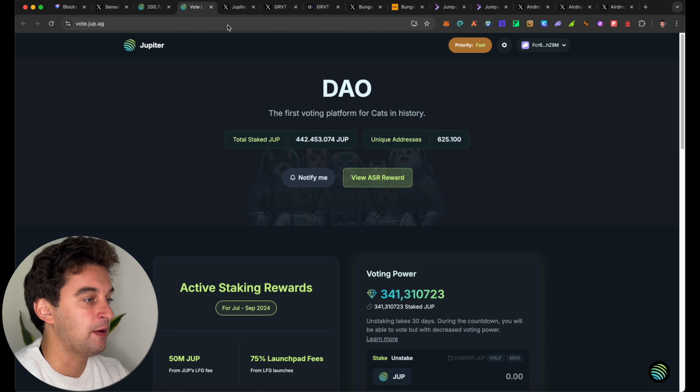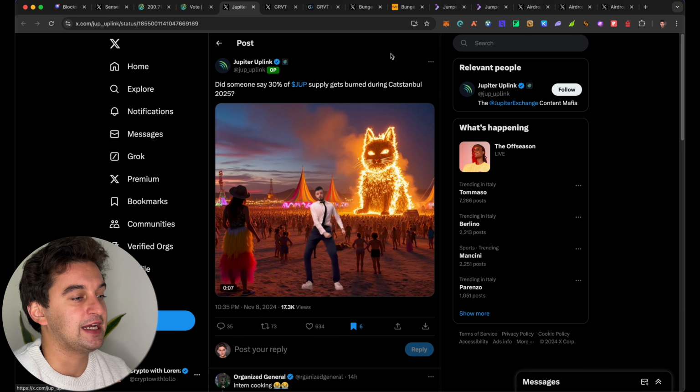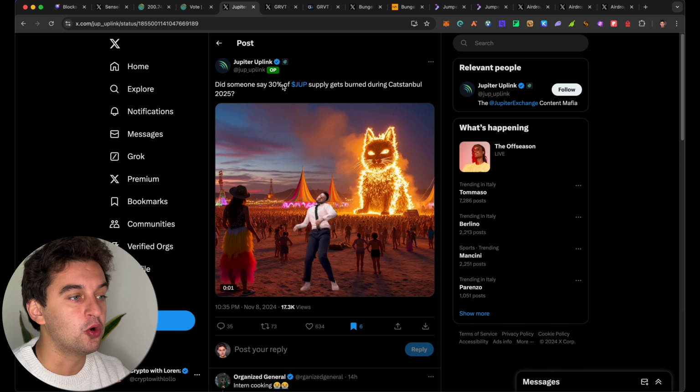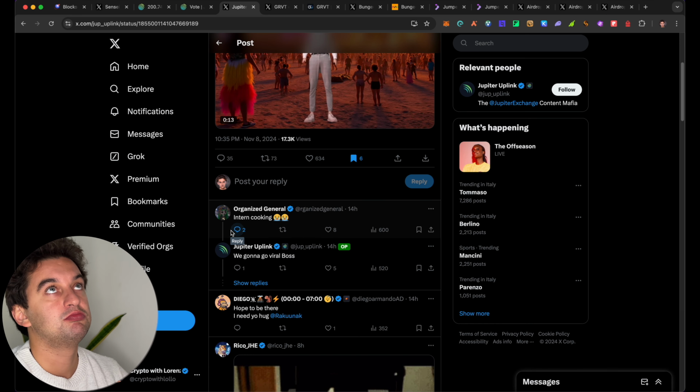So these are the few important things. As well, at their event in 2025 in Istanbul, it does seem like they are also burning 30% of the total Jupiter supply. So the price of Jupiter is going to be quite interesting to see in the next days.